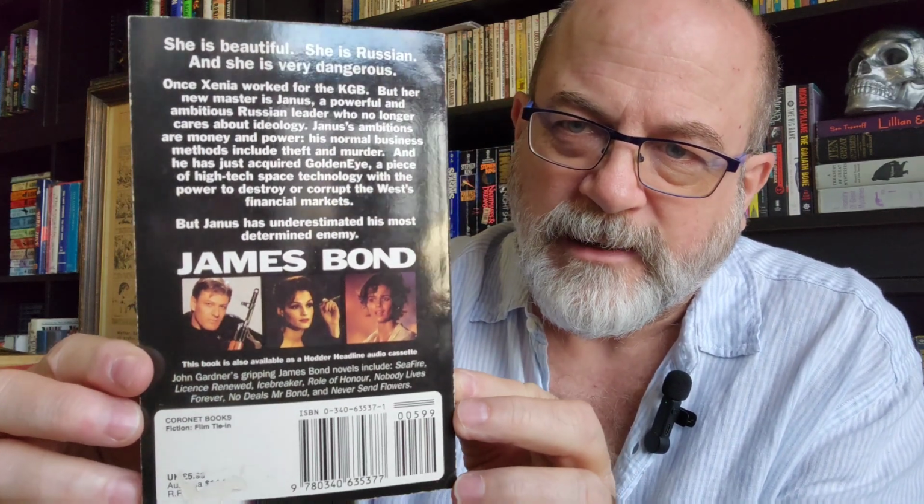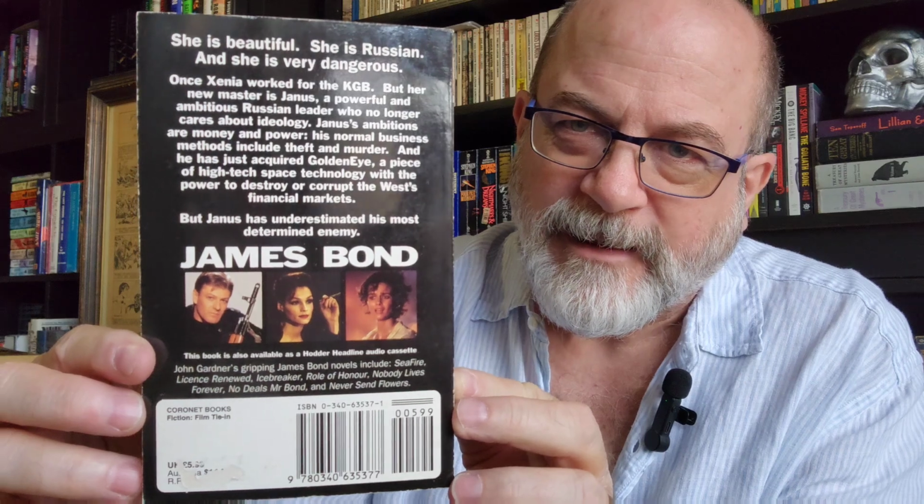And here now we get into Pierce Brosnan, Goldeneye, which I love that movie. Again, written by John Gardner, a novelization of the movie. And there's Pierce Brosnan on the cover. You see Sean Bean on the back, but you know him better from Lord of the Rings.